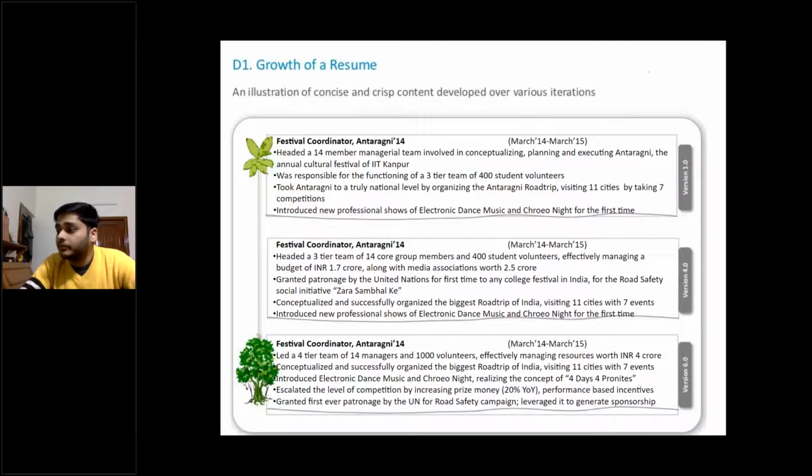You can also highlight some interesting things that did not happen in the previous iteration, but was something new, and you brought them up, and that is something that the recruiter is also looking for, some sort of initiative that's being driven from you. So as you can see, the author has written something like grant patronage by the United Nations for the first time, and also wrote about the road trip in a different fashion, which is more appealing and sounds more effective.